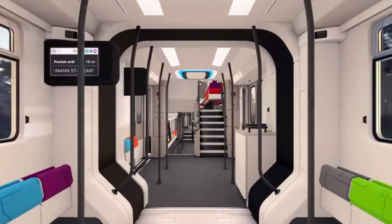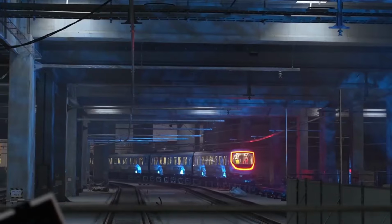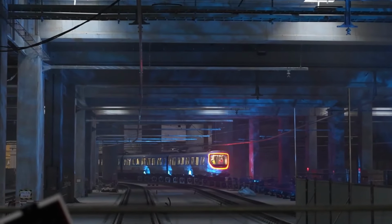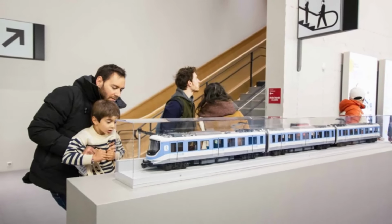That's not the best part yet. The train will be driverless and will include electric service braking. As sustainability has become the forefront of every project in France, the Grand Paris trains consume less energy while also having effective heating, cooling, and ventilation systems. But let's not forget, it's France we're discussing, and as usual, art comes first.